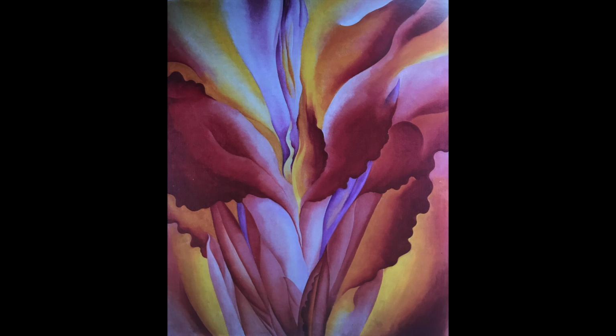How is this flower different from the way most flowers look in real life? What parts of the flower are not shown in this painting? Pause the video to answer.